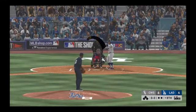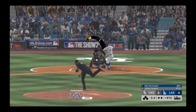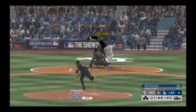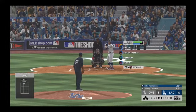Kike Hernandez. From the stretch. Sinker to open the at-bat, and there for strike 1. And that's in there as well. 0-2 now.